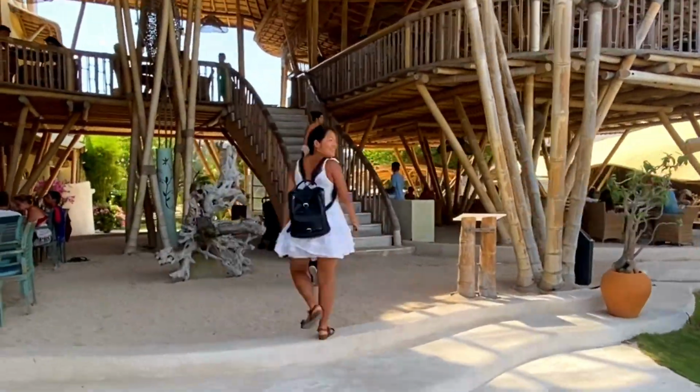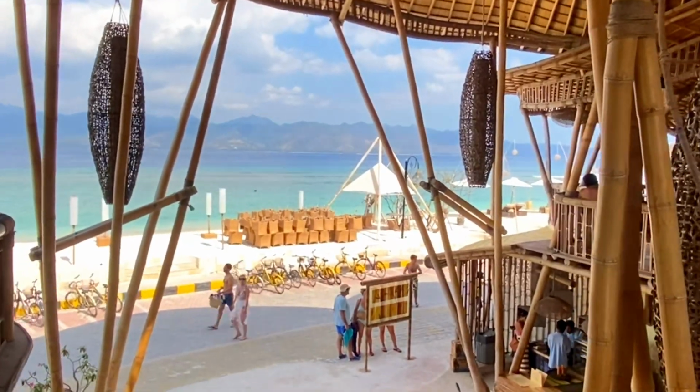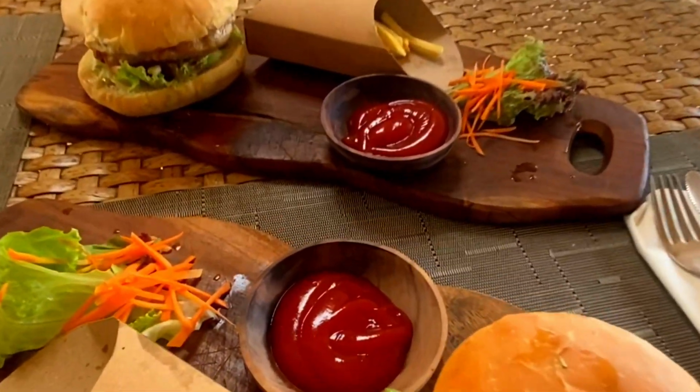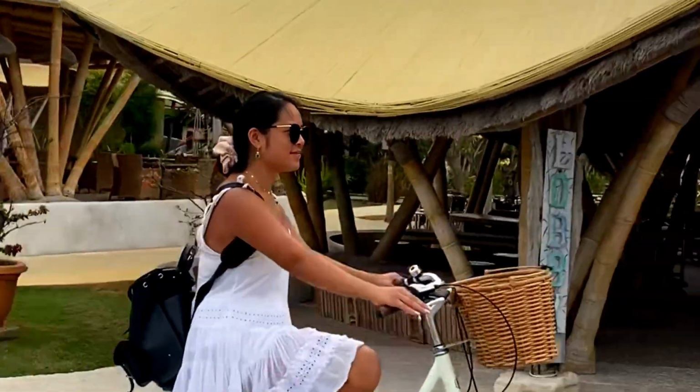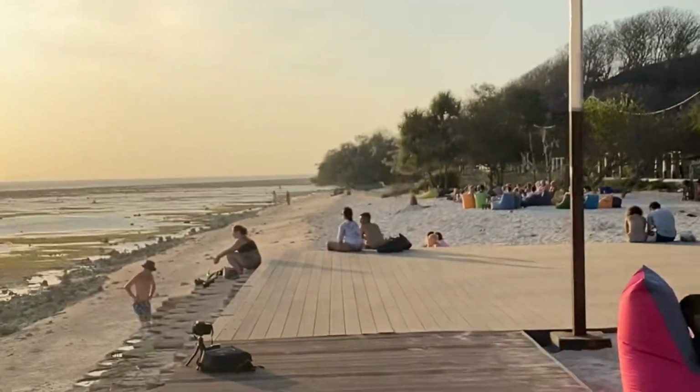We then got really hungry, so we headed to this beautiful beach house where we had lunch. After lunch, we hopped back on our bikes and we cycled around the island to explore, and we headed all the way down to the bottom part of the island for sunset.